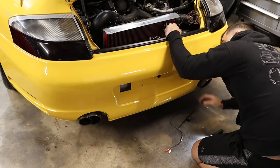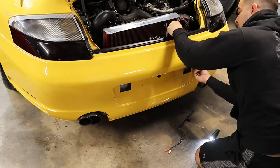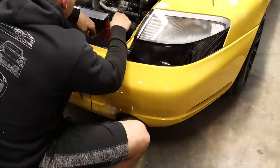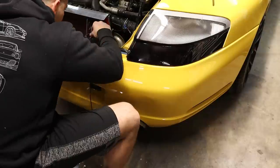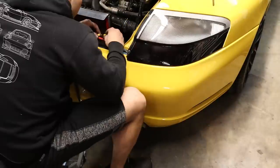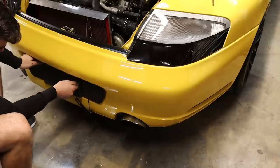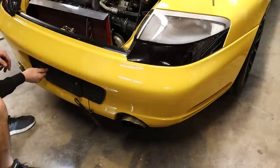To my surprise, everything had gone really, really smoothly so far. I was very shocked. So, onto the rear bumper. Get the rear camera back, get the wires run, get it plugged in, get the rear bumperette delete panel back on, get the license plate back on. All that is very simple and went as expected.